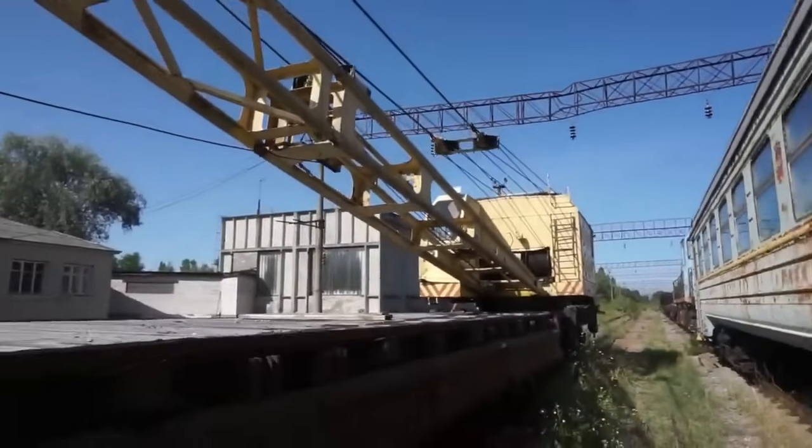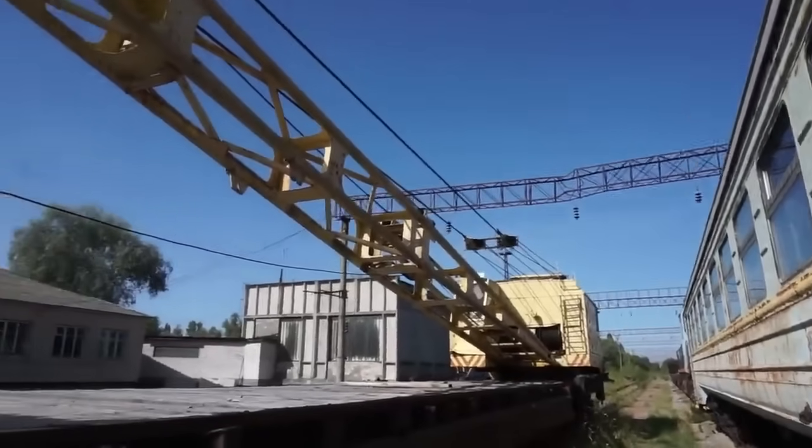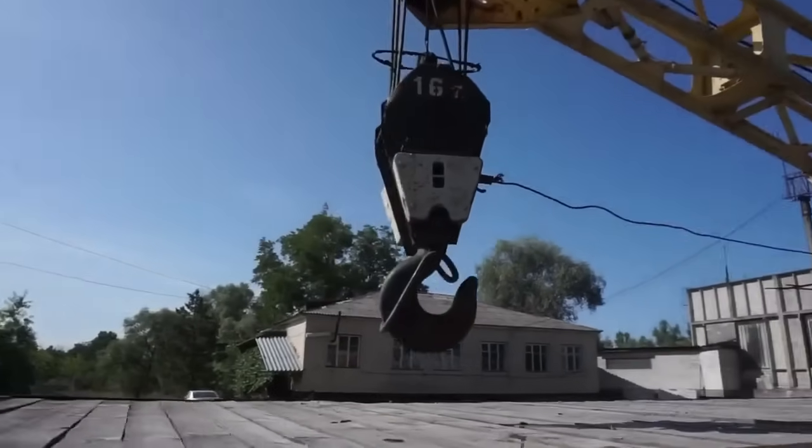And as well, we've got this crane. This crane may have been used to lift stuff from out the back of one of the trains. So if you've got heavy cargo, you need a crane to lift it off the back of the train. Look, I mean, look at the size of the hook.